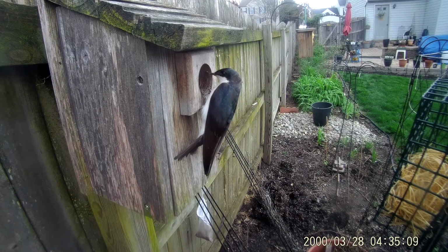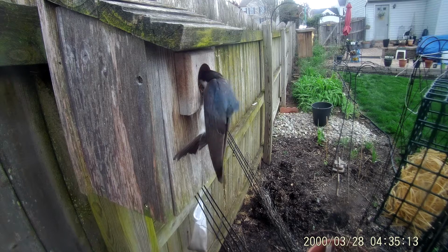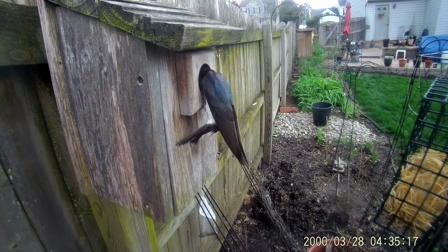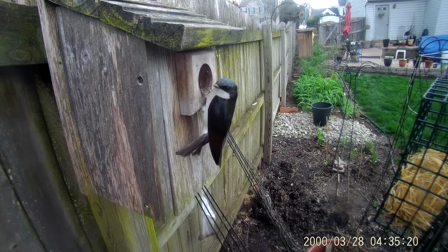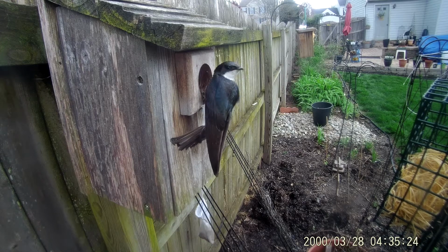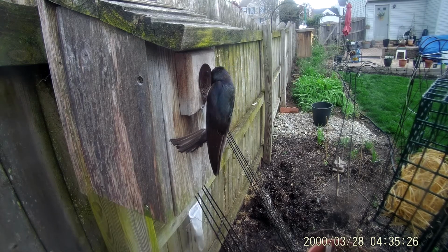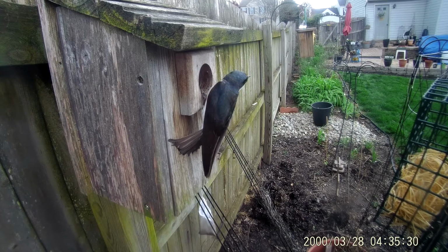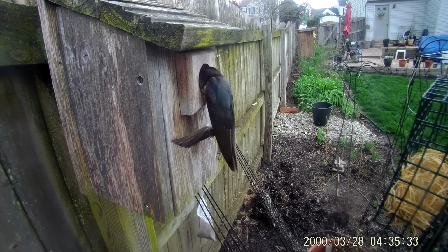Other returning friends are this pair of mating tree swallows. They selected this house last year. It was the first time we had seen them. And it looks like they would like to lease it from us again this year because Mr. Tree Swallow is back and he is checking it out very carefully. He wants to make sure that it's a good value for the money. So I'm sure he'll be stopping by the office later today to put a deposit down on it.